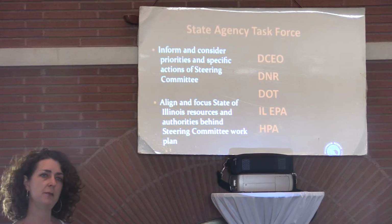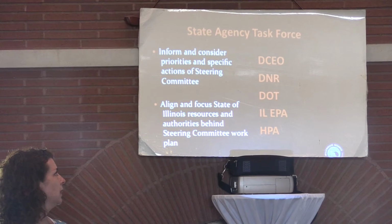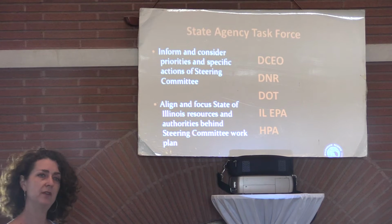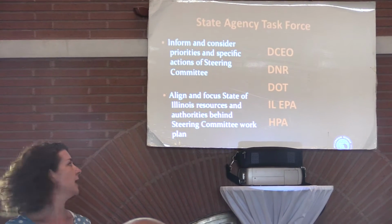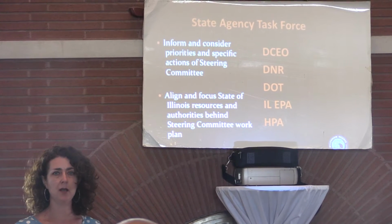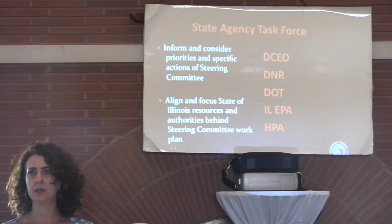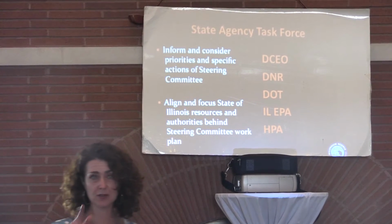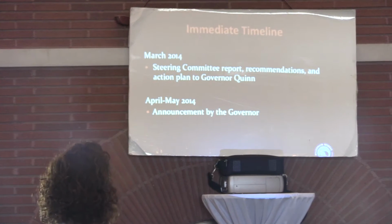And the steering committee is complemented by a state agency task force with the Department of Natural Resources chairing. We're joined by the Department of Commerce and Economic Opportunity, the Department of Transportation, the Illinois EPA, and the Historic Preservation Agency. And our job is to align our resources behind the priorities that the steering committee has put forward, but also to be creative amongst ourselves about how we can advance this agenda.